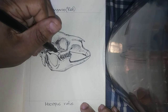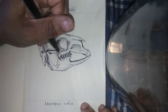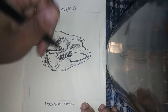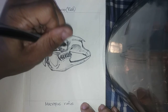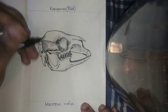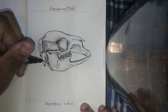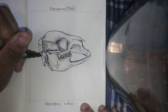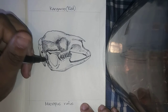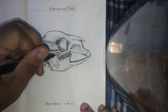I ain't gonna say the famous words yet, but I'm getting close. Oh, wait a minute. This is the oddest looking skull I think I've drawn. I've never seen the skull of a kangaroo before. Never seen one before, so this is quite unique to see. Like, this is how it looks. Quite the unique.